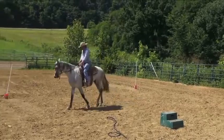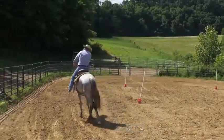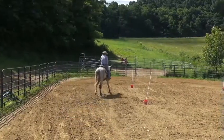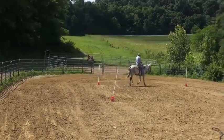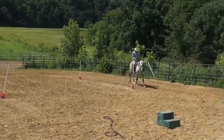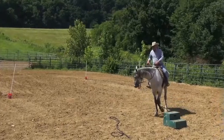So now, as he's walking, he'll move off my leg. I'm going to pick up my rein, shorten my inside rein a little bit, and move him over. I just rolled my spur. I'm not asking for perfect right now, but as he's moving, I'm going to gather and pick up my inside rein, look where I want, and we walk off.